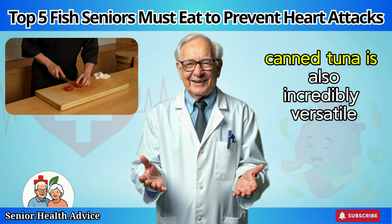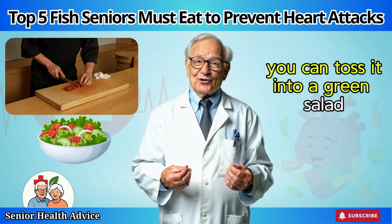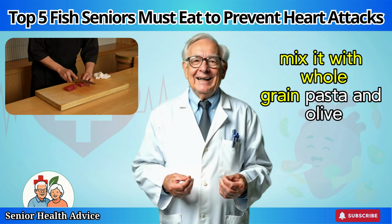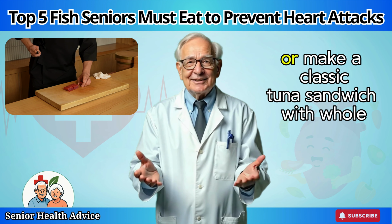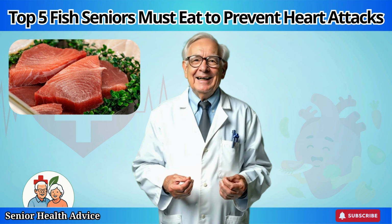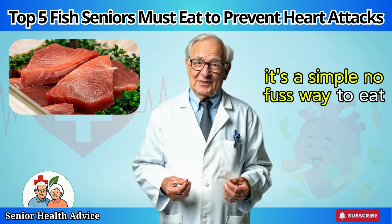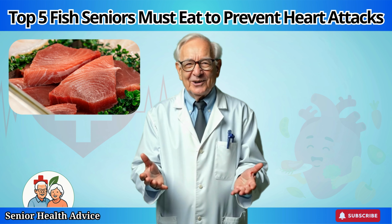Canned tuna is also incredibly versatile. You can toss it into a green salad, mix it with whole grain pasta and olive oil for a quick, balanced meal, or make a classic tuna sandwich with whole wheat bread. It's a simple, no-fuss way to eat well without spending hours in the kitchen.